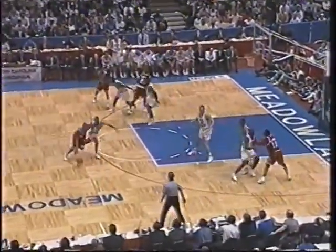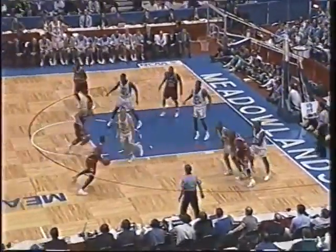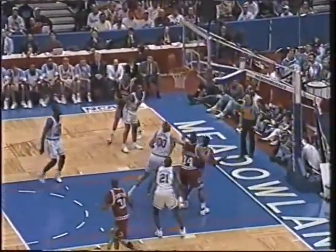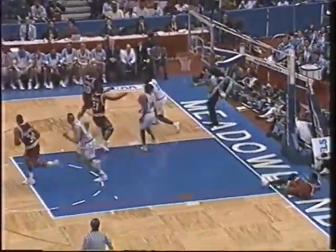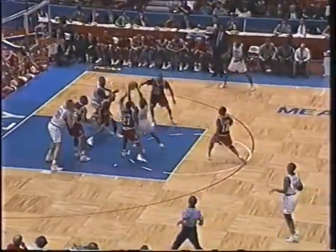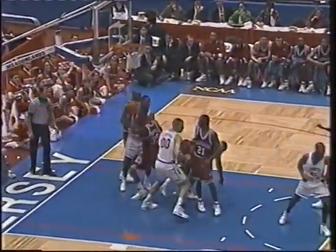38-33. North Carolina, the #1 seed, has not led in this ball game. Hawkins, no. Rebound, Reese. Arkansas jumped out to a 6-0 edge. Carolina came back to trail by 1 at 15-14. But then Arkansas jumped out by 11. Now Montross with a putback.